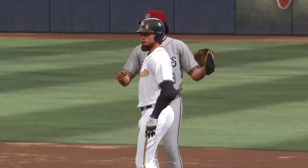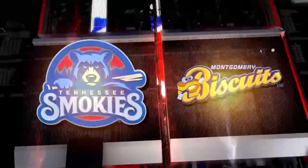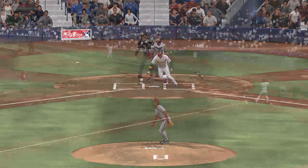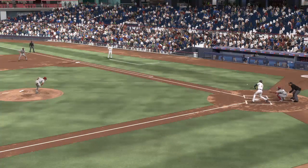Well, that ball right there, Matt, he hit it hard. We saw it. He smoked it to the outfield. This may be a sign. Pitcher's starting to get a little bit tired. He's starting to make some mistakes. He's leaving some balls over the plate.